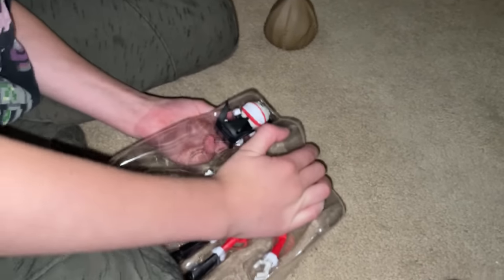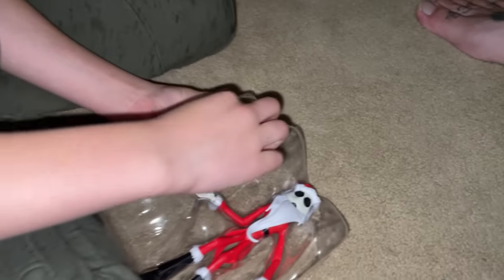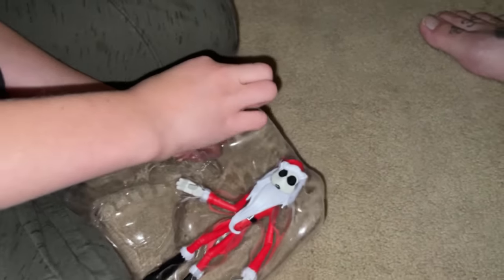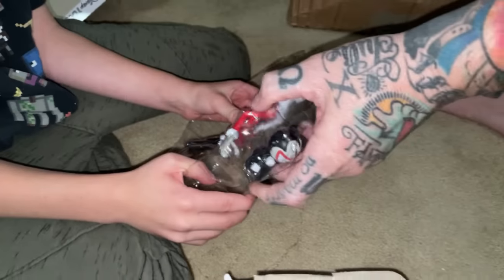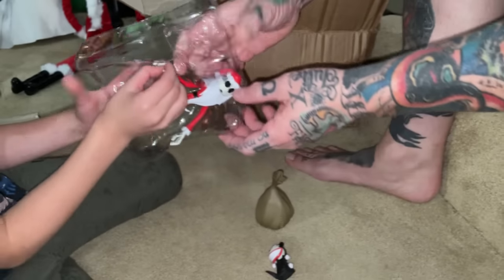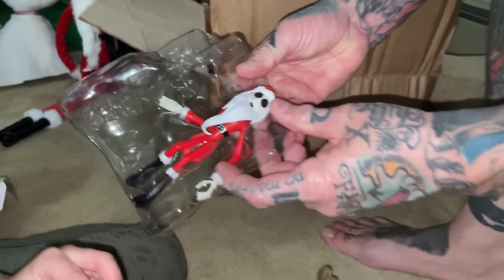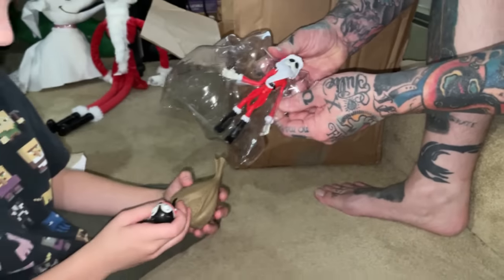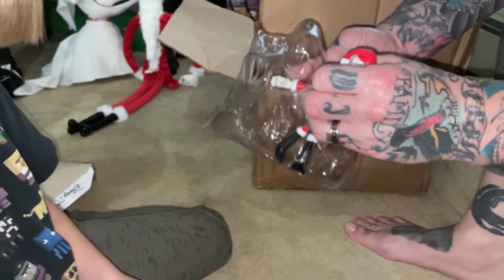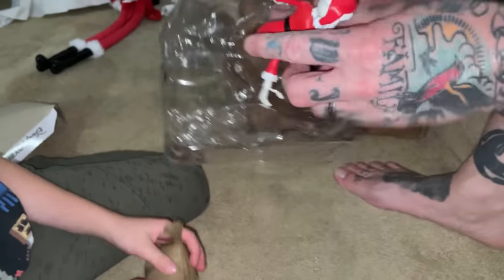Get out. Vampire Teddy. I knew Max would love that. Get out. Yeah, come on, Teddy. He just came out of the bag and he's ready to scare kids. Get in there. Pop him right out. Yeah, these are all from the Disney Store. The quality is amazing. So good. Like, seriously. Oh, I can't get him out of here.